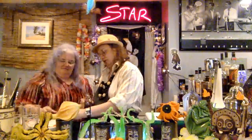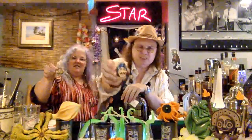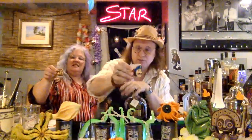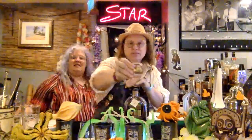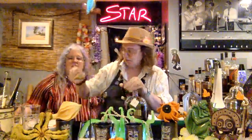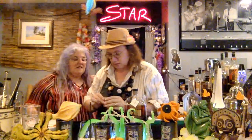So we're going to use our little pirate shot glasses. Oh, how cute, little ship. She's got a little ship on hers, and I've got a little pirate face on mine. Do you want me to show that off? Sure. There we go, there's a little ship. Looks kind of cool. So this is a rum that's a little on the sweeter side.